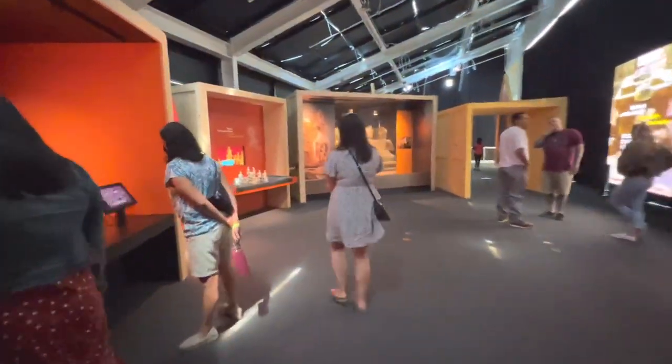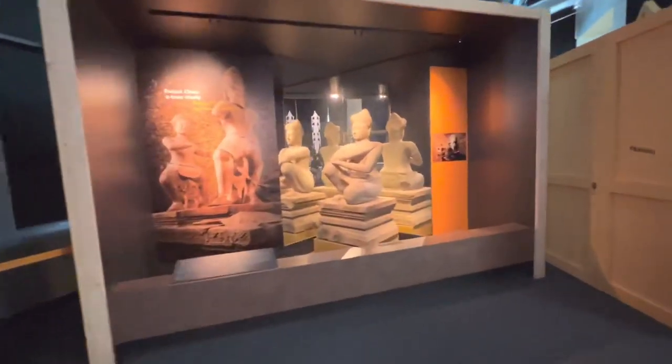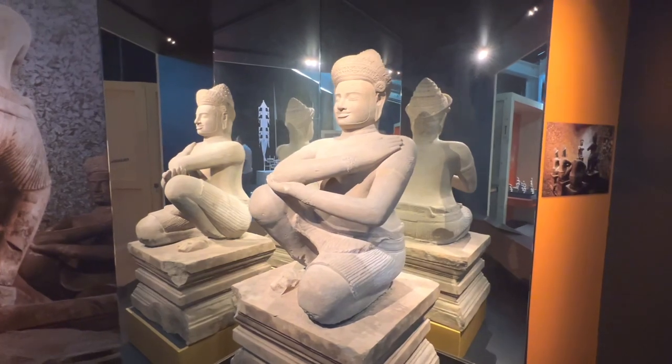Walking through crates now. This is like they have a story with Indiana Jones. Look, they have like the crates there. Look, check it out. Stuff that's been in storage, and bringing it out now. Never before seen out of Cambodia.